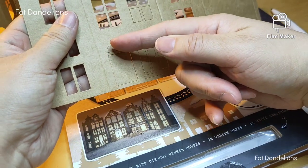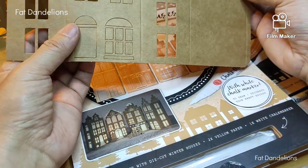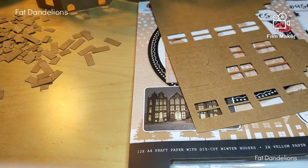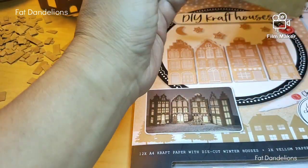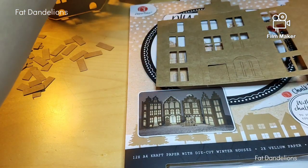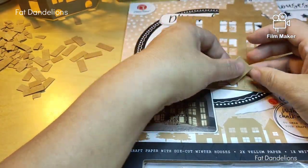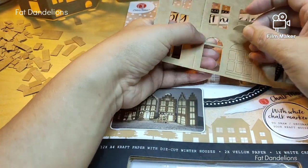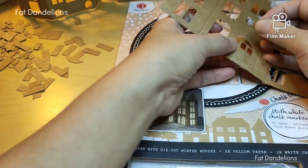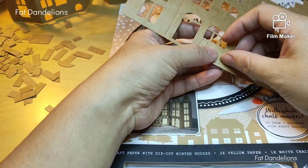Okay, so we have the door here, and then here the top window. I think I'm going to leave the door as it is. The top window, I think I'm going to leave that too. But the door keeps popping out. Should I put tape? I just opened everything. Well, let's open the door, the other one too. I don't know why this door also opened. Open this one too then. So the bottom part I'm going to leave as it is.